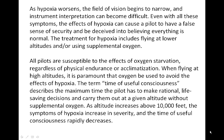All pilots are susceptible to the effects of oxygen starvation, regardless of physical endurance or acclimatization. When flying at high altitudes, it is paramount that oxygen be used to avoid the effect of hypoxia. The term time of useful consciousness describes the maximum time the pilot has to make rational, life-saving decisions and carry them out at a given altitude without supplemental oxygen. As altitude increases above 10,000 feet, the symptoms of hypoxia increase in severity, and the time of useful consciousness rapidly decreases.